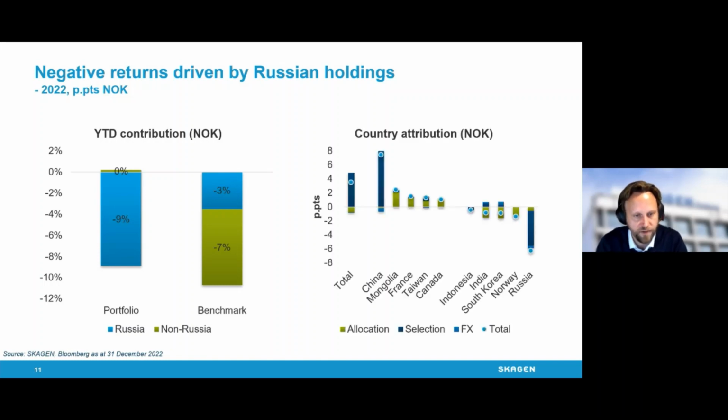So how did we deliver that relative performance in our non-Russia portfolio? Well, to a large extent, it was driven by China. As you can see on the right-hand side, on the country attribution, by far our single biggest relative contribution came from our security selection within the Chinese market.